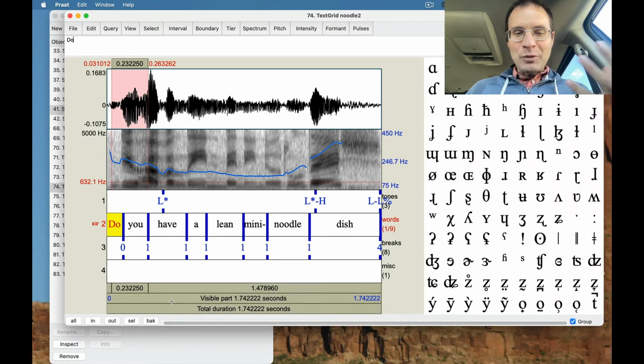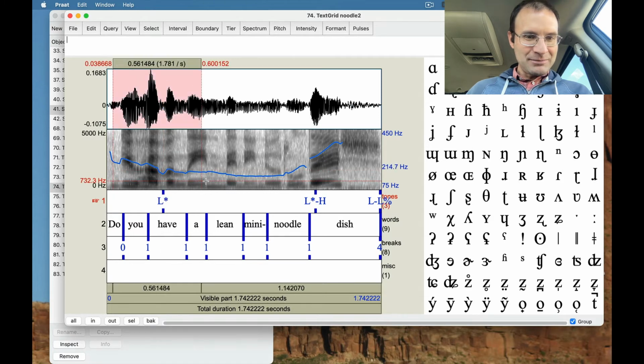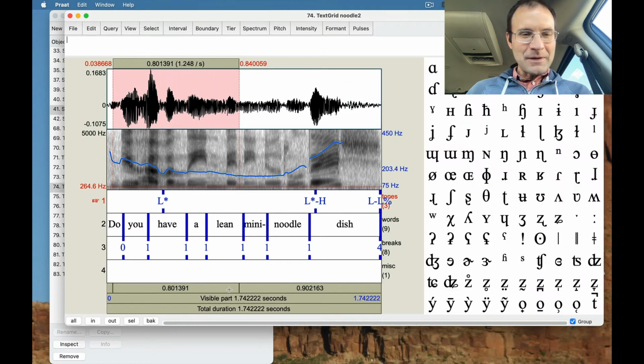Okay, but what's going on with the intonation contour here? What's happening at the pitch accent level? And I'll just kill the tension here by clarifying that in "Do you have a lean mini," this is not a low star.